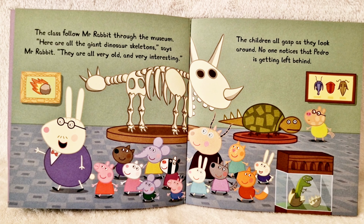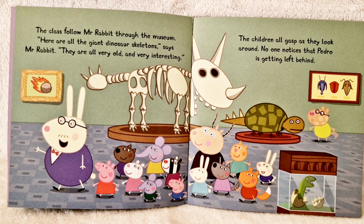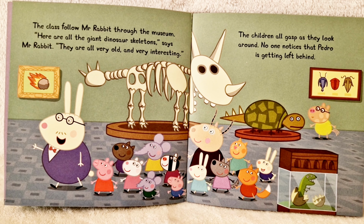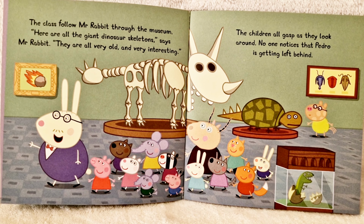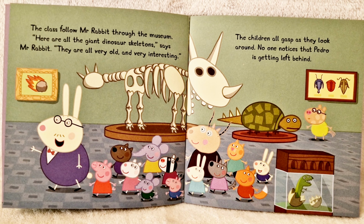The class follow Mr. Rabbit through the museum. Here are all the giant dinosaur skeletons, says Mr. Rabbit. They are all very old and very interesting. The children all gasp as they look around. No one notices that Pedro is getting left behind.